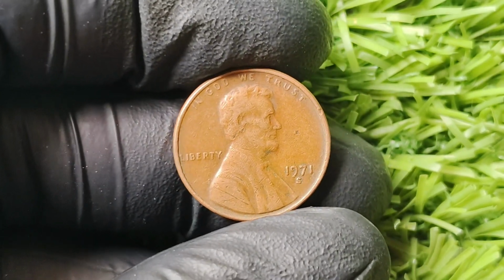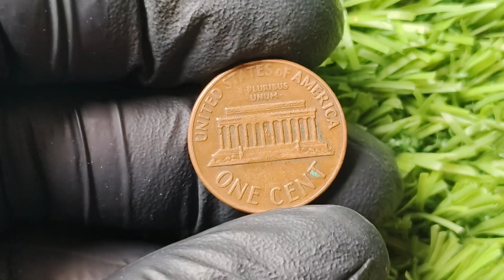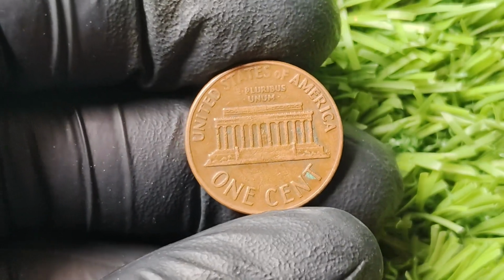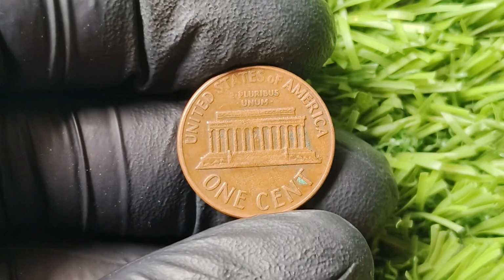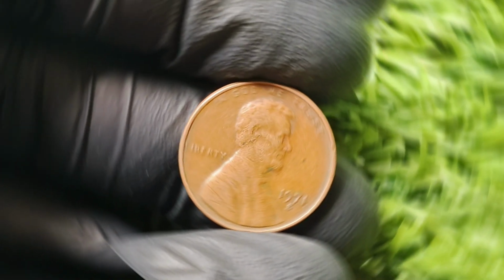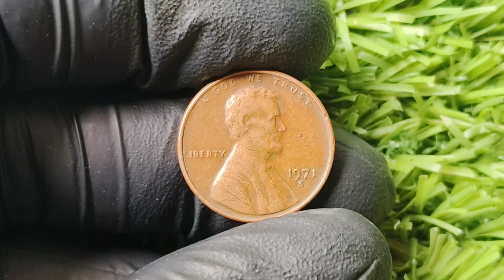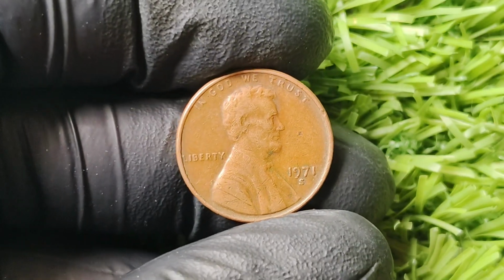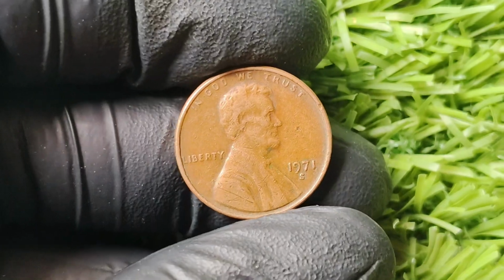The $1 million value comes from a handful of these coins that are in near-perfect condition. We're talking about coins that have been sitting untouched, almost like they were cryogenically frozen since 1971. One of them, a 1971 Lincoln penny graded PR70 deep cameo, sold for over $1 million at auction. You hear that? $1 million. For 1 penny.